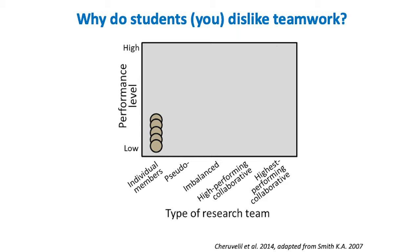Now, what happens is when we put students in teams, we often end up with those teams being what we call either pseudo teams or imbalanced teams. And what that means is now the team is getting only one grade, but the result is that the grade is either lower or the same as what any one individual in the team would have gotten themselves.